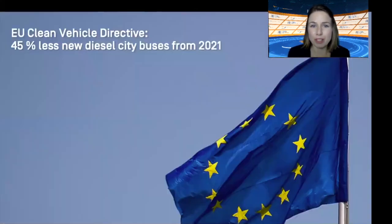And politicians know that too. That's why the European Union decided to pass the Clean Vehicle Directive. It forces municipalities to buy 45% less new diesel city buses from 2021 onwards. Now that's a huge challenge for municipalities because good alternatives are still being searched for.